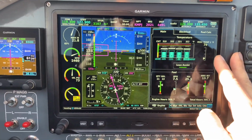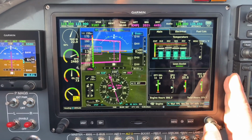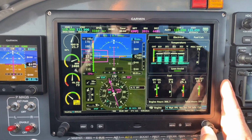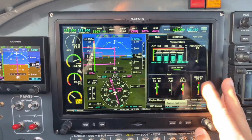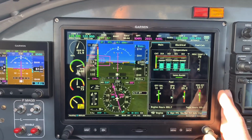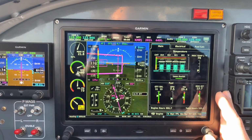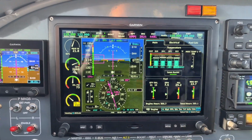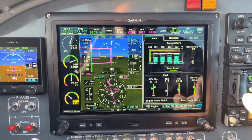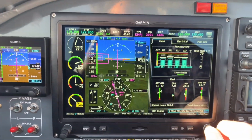The miscellaneous temp 1 here is a temperature probe that I have attached to the mechanical fuel pump because I want to see the fuel temperature when it hits the fuel spider. This is because I've been having some fuel vaporization issues in the past, where if I'm on the ground and at idle, the fuel gets really hot because there's not a lot of fuel flowing through there. So it was just a data point that I wanted to get.